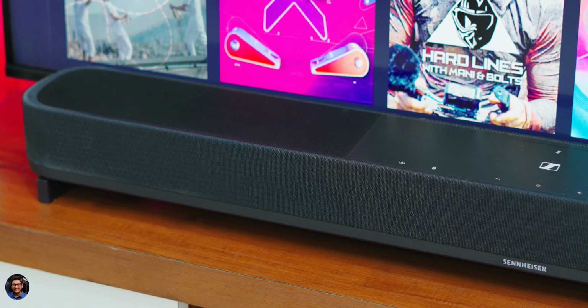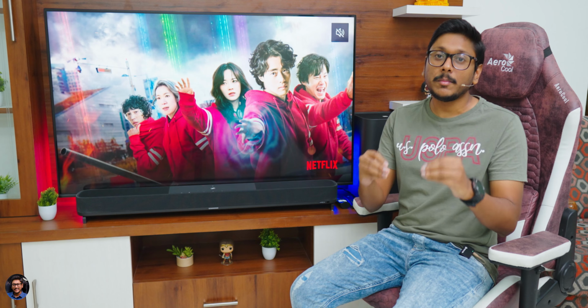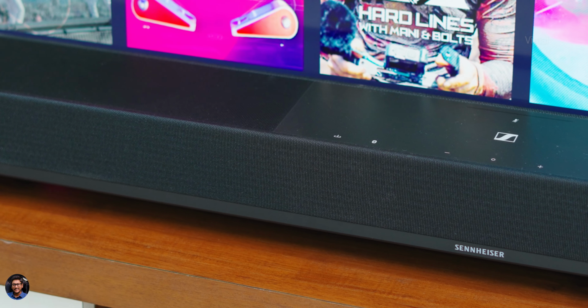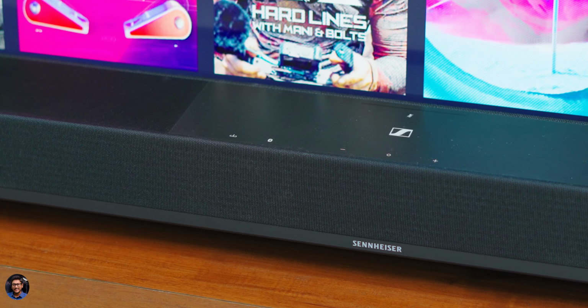The drivers on board were hi-fi drivers, and you're actually getting class D amplifiers, which are very efficient and produce superb sound at minimum power consumption. And they were producing an excellent amount of detail. Vocal clarity was nice. All the dialogues were clearly audible and understandable no matter what sort of content you're watching. Dynamic range was excellent, I would say, guys.